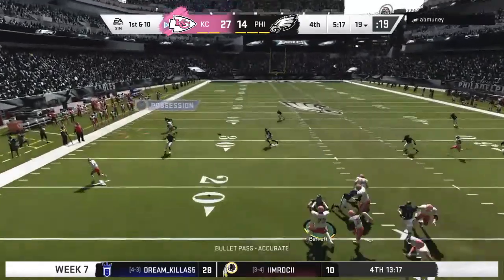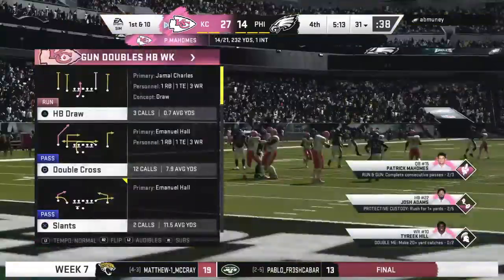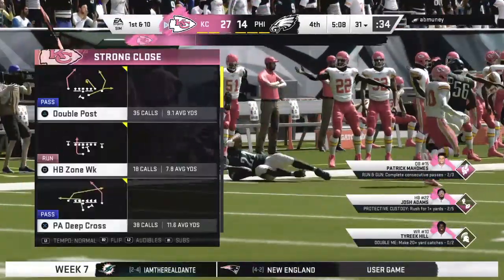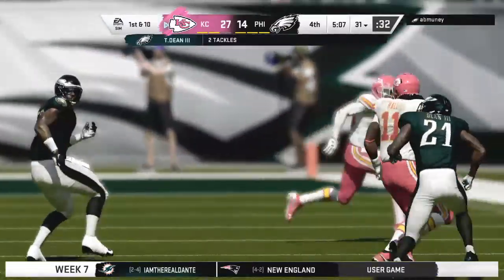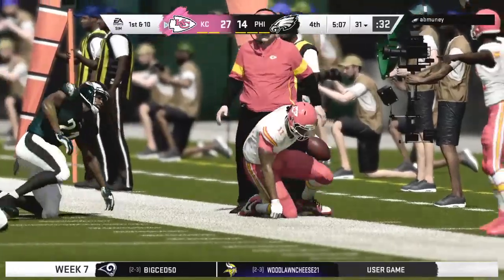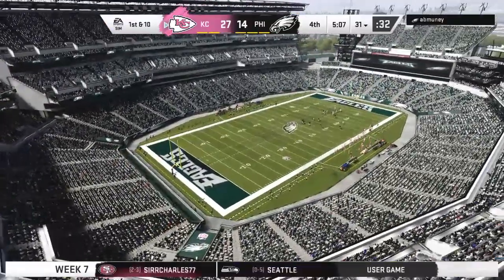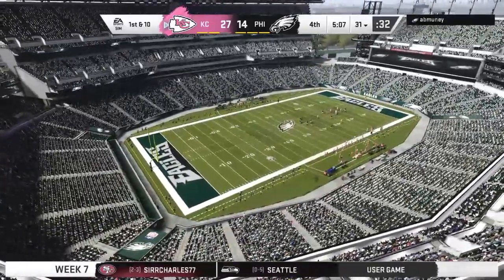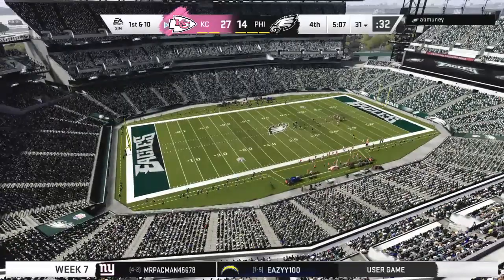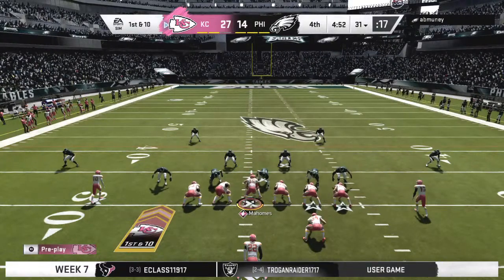On 1st and 10, here's Mahomes. Oh, there's that man again. It's complete. And he's got it past the 30 before he's hit and dropped. Give him 13 yards there and a Kansas City 1st down. Line of scrimmage, the 31 now on 1st and 10. Watch the screen.